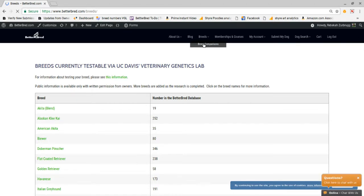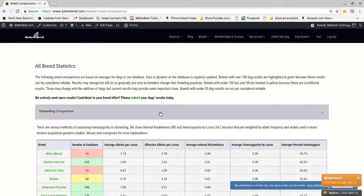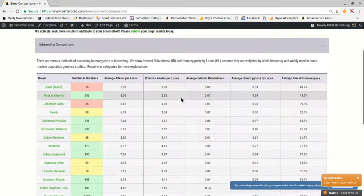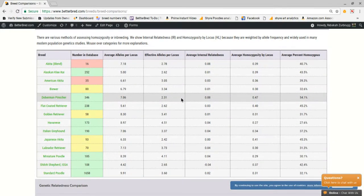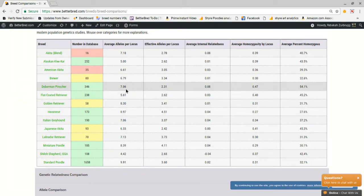So thus far what we've discovered with Dobermans is that most are fairly inbred in comparison to other breeds. And you're also very bottlenecked, meaning that a lot of dogs carry very similar genes. A lot of dogs carry the same variations of genes, and that's what we would call bottleneck. There is some diversity in your breed right here, but it's not very well distributed.